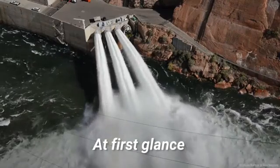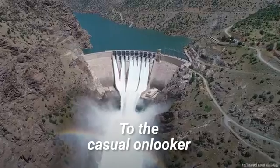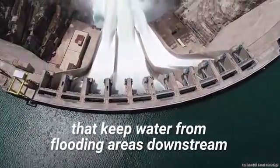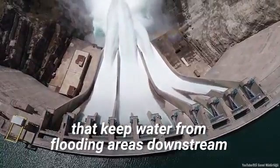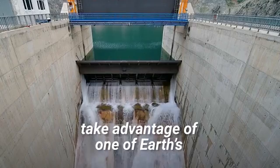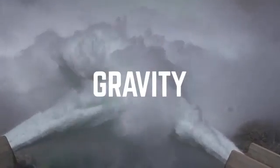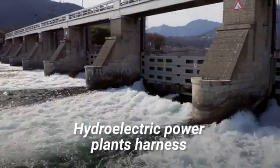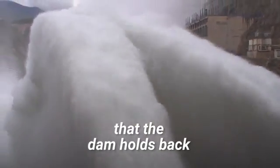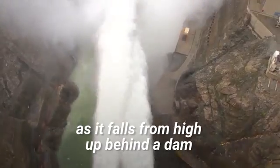At first glance, dams don't appear to have any energy-producing power. To the casual onlooker, they're just large concrete or earthen structures that keep water from flooding areas downstream. However, dams, and more specifically hydroelectric power plants, take advantage of one of Earth's most abundant resources: gravity. Hydroelectric power plants harness the potential energy created by the water that the dam holds back. They capture the energy of the water as it falls from high up behind a dam.